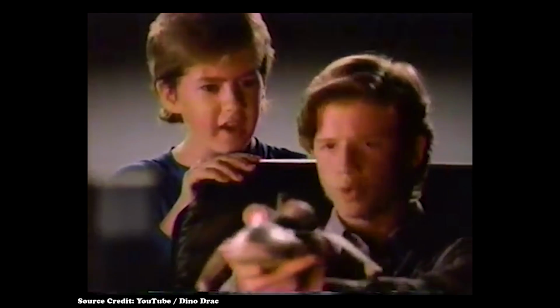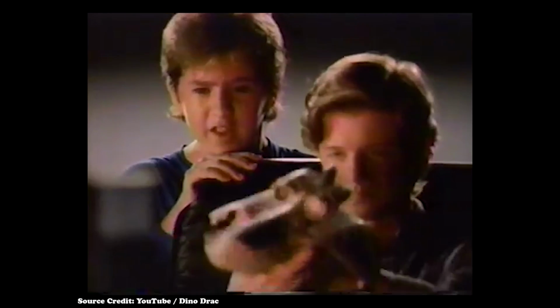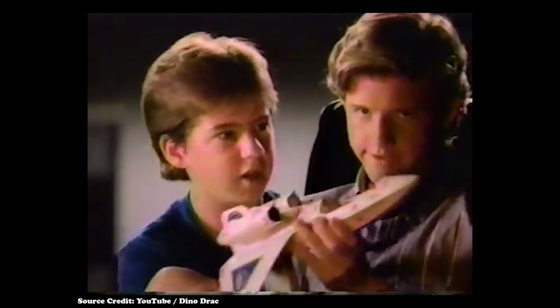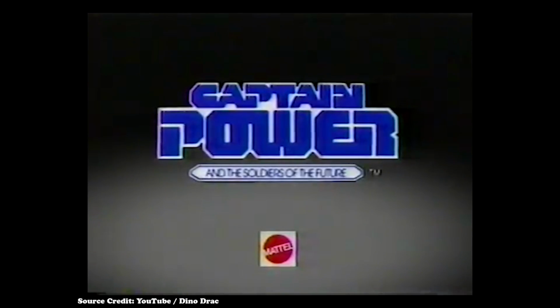If a viewer had one of the Captain Power toys sold by Mattel, at certain points in each episode, they could actually play a simple shooter. Sensors housed in the toys themselves read hits and misses based on flashing targets on screen, as well as registered hits to the player in a similar fashion. This really felt like living in the future back in 1987.